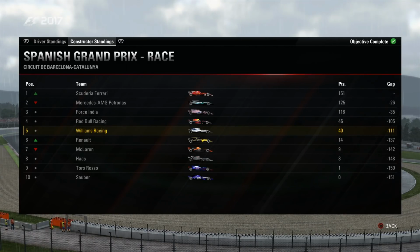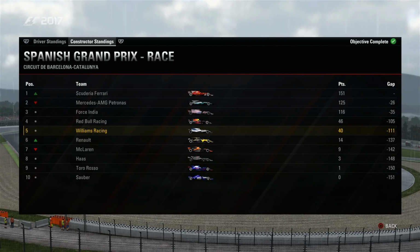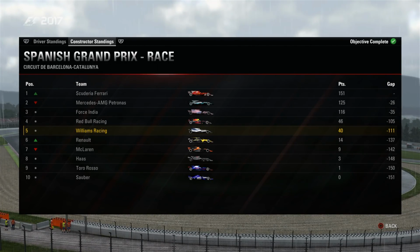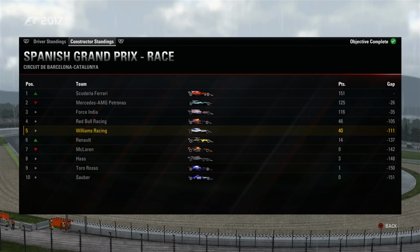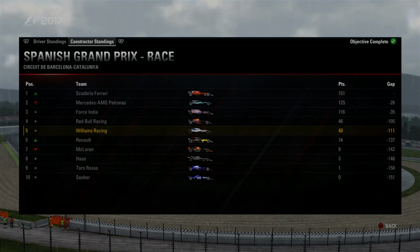And also in the constructors you can see that we remain in 5th place, only 6 points adrift of Red Bull now though, which is very good to see. And Ferrari take the lead of the constructors quite convincingly, and in the last 2 races Ferrari really stepped it up, and they've made up for the very poor first couple of races of the season. But we're now going to move into the laptop.